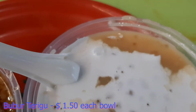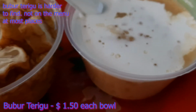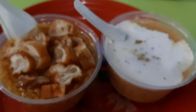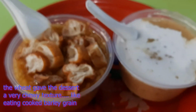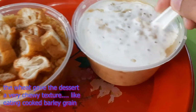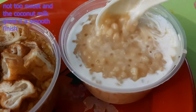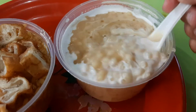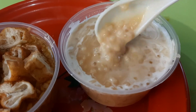Then next up is the Bubo Terigu. So it's just white wheat cooked with sago, flavored with sugar, maybe add more fragrance with pandan leaves, and then on top of it a dash of coconut milk. Yes, and the Bubo Terigu here, what you have is the chewy texture of the wheat, and then you have this sweetness coming from the sauce, the soup, and then finish off by a smooth, creamy santan milk flavor.